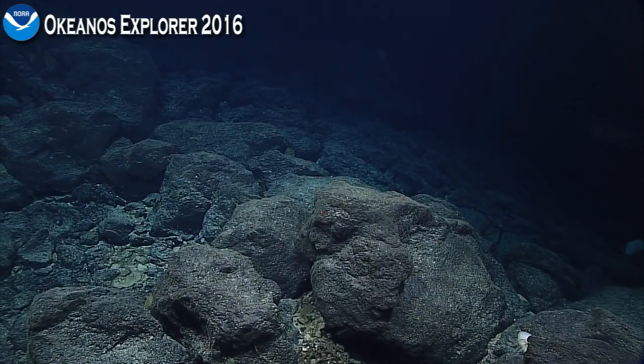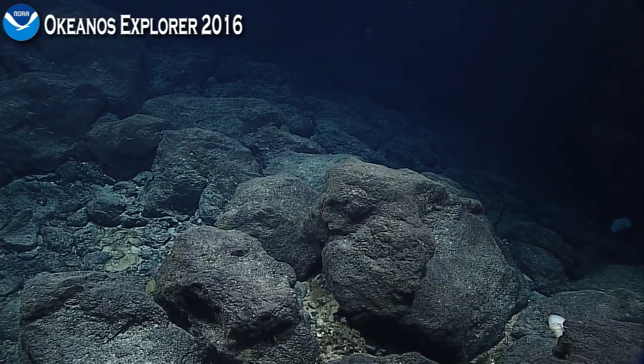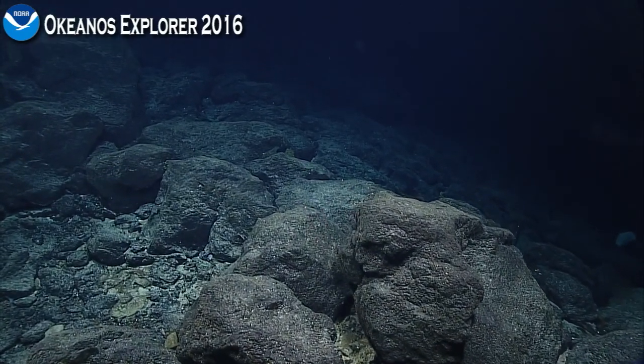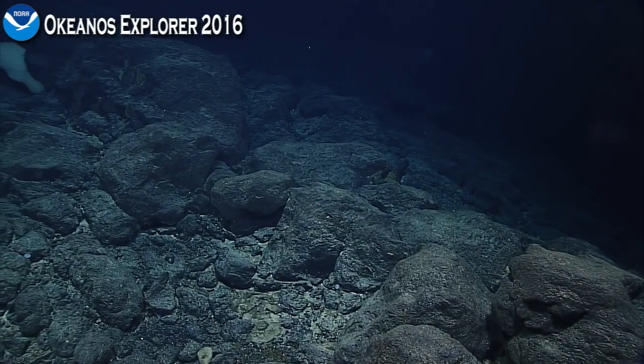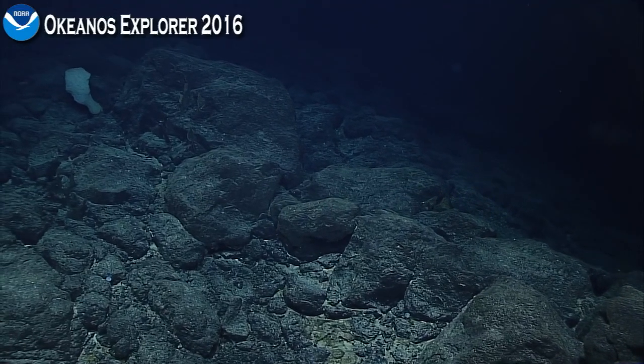And now I'll go back to my regularly scheduled geology programming. Look at the rocks. We know what happens when I wax poetic about biology.